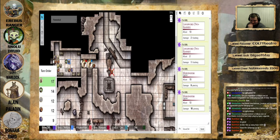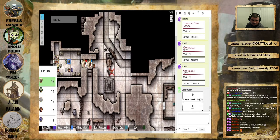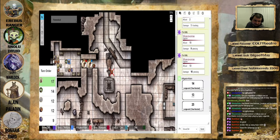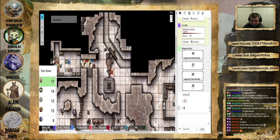He's gonna swing at the drow lady again. What is that, flame face? 14. That hits. Oh, really? This lady sucks. Okay. 13. How's she looking? It's looking alright. I'm doing it again. Okay. 25. That'll hit. And I'm using my inspiration to add to my damage roll. What is it, a d8? Yes. 16 damage. That's a lot. She's not looking okay anymore. That one stunned a little.